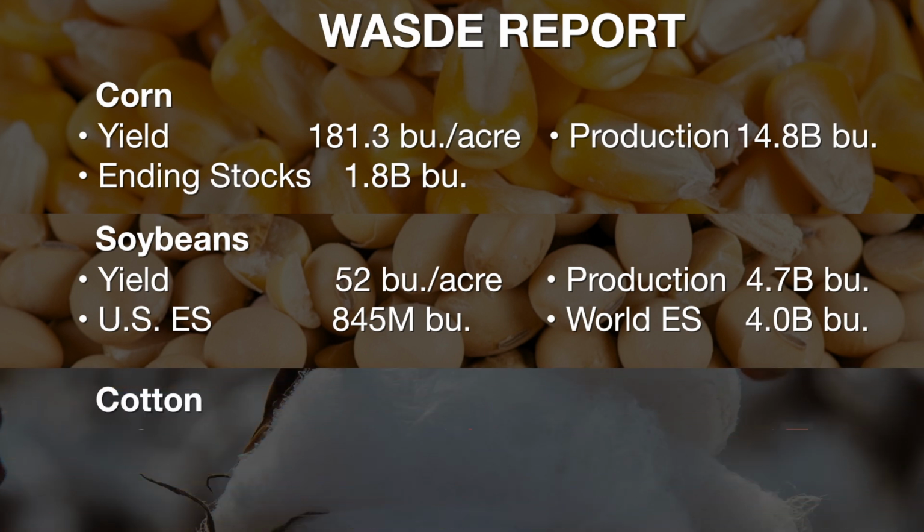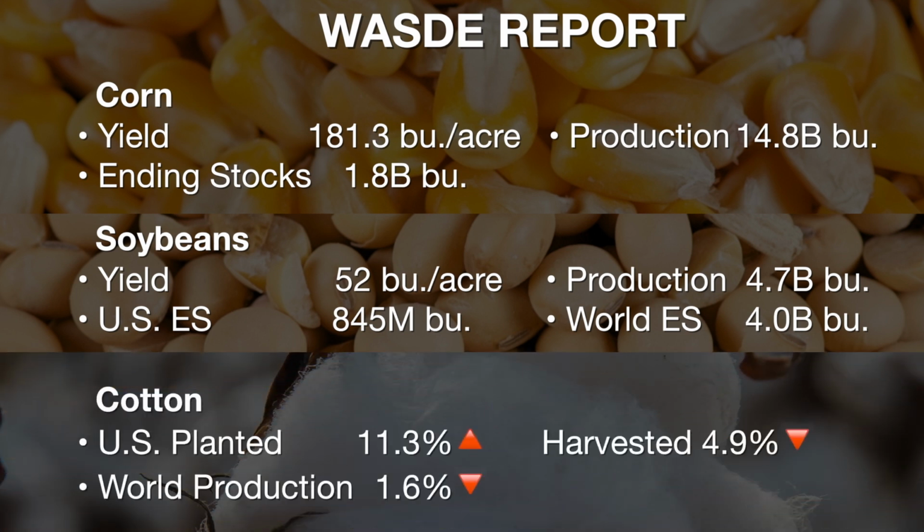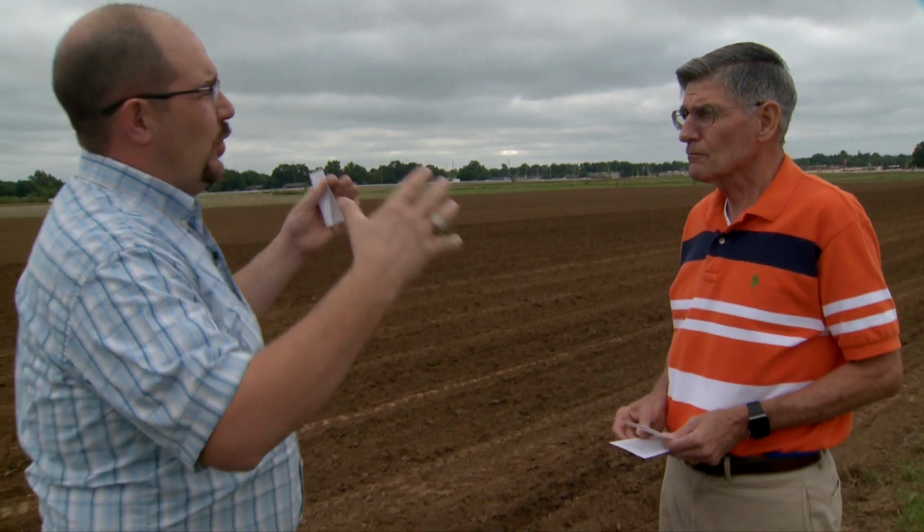If you look at cotton, minor changes in yield, slightly lower production in the world, slightly lower production at 1.6%, not much happening in cotton. So that's the crop numbers there.